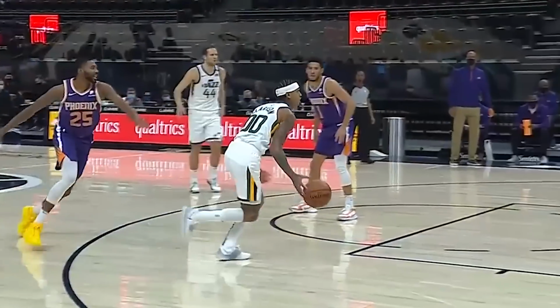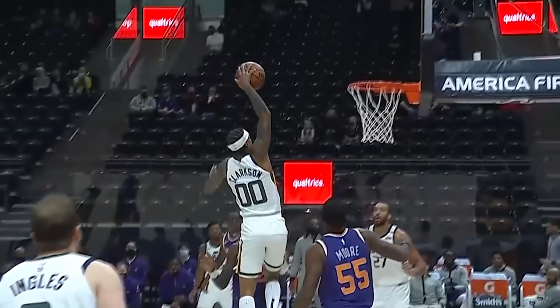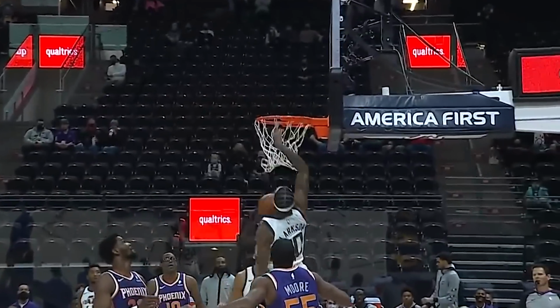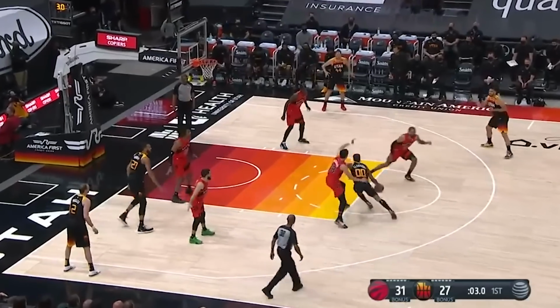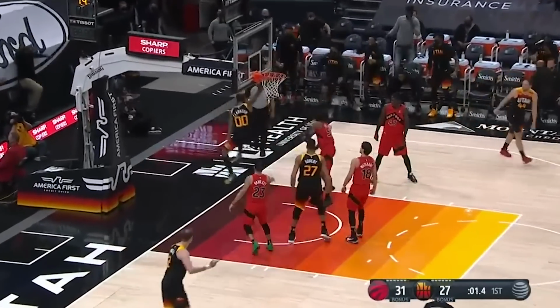On this next one, the Toronto Raptors had to watch as Clarkson ripped apart their defense and put up an incredible highlight play here. Timing on that shot. Clarkson dancing out front, trying to find space. He does and takes it.